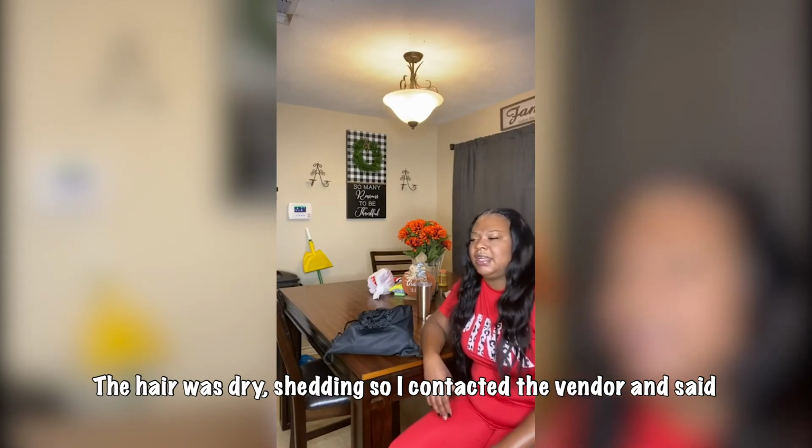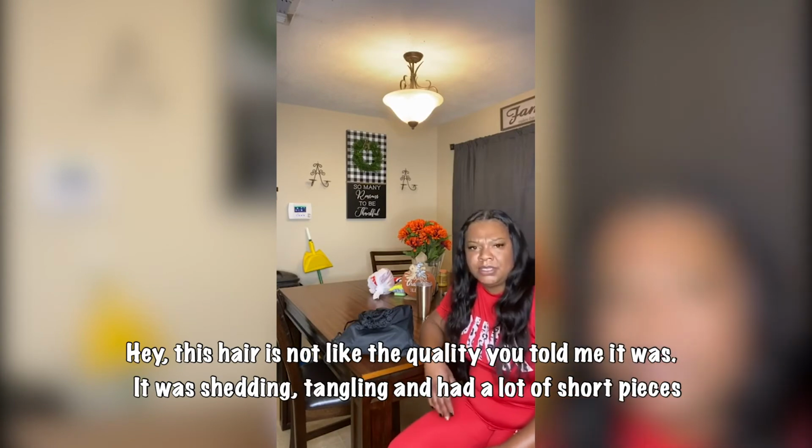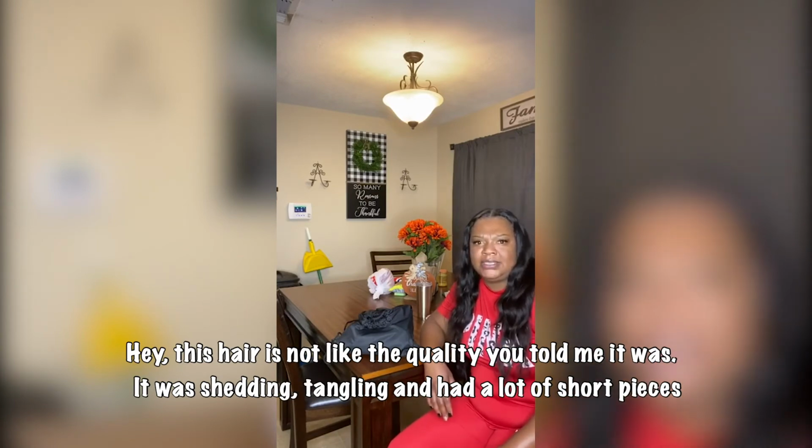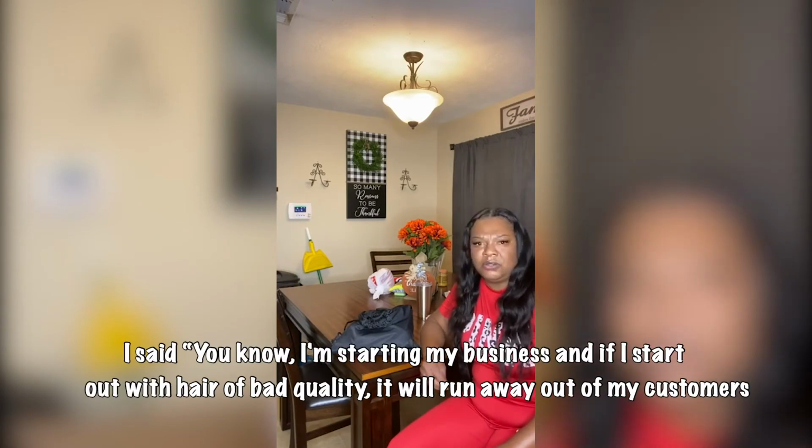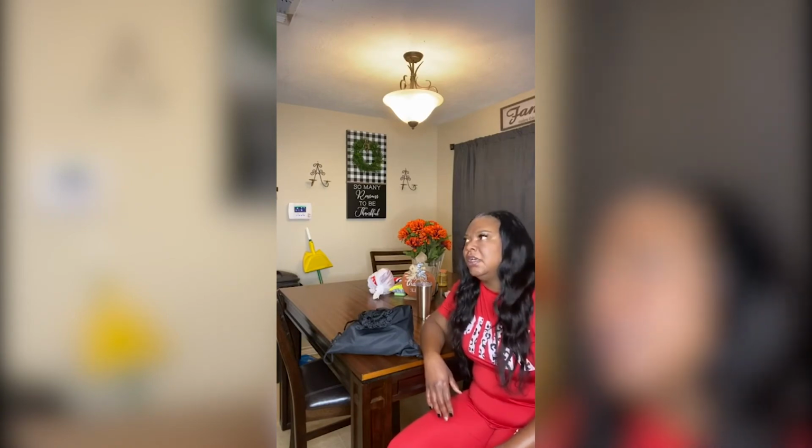So I contacted the vendor. I said, hey, this hair isn't the quality that you told me it was. I said, it's shedding, it's tangled, it has all these little short pieces. I said, I can't sell this to my customers. I said, starting off a business, if I start out with hair that's bad, that's going to run away all my customers, and I don't want to give a bad name for myself starting out.